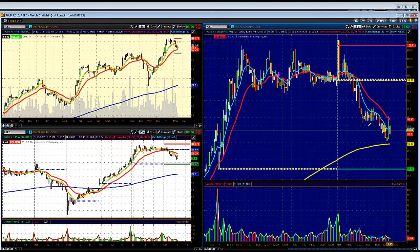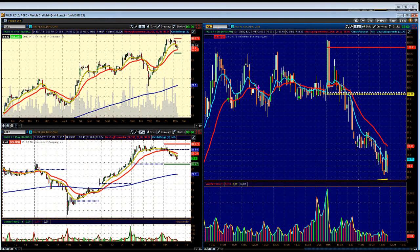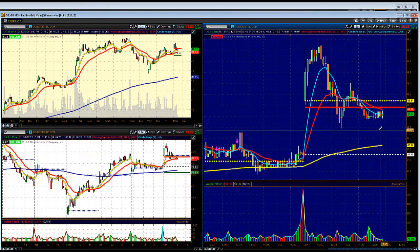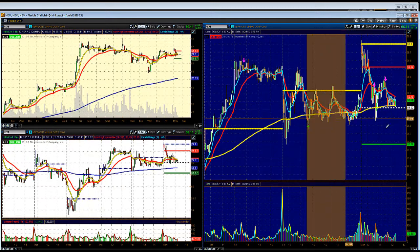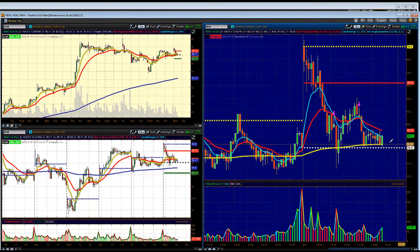Some strong gold miners out there. You have RGLD, which is fading obviously today, a little bit from the selling pressure that gold's been having. GG is a stock that you need to keep on watch here for the gold mining sector. And then take a look at Newmont Mining as well, which faded off. So all these stocks faded off, but the sector still looks pretty good. Continue to watch those gold mining stocks.